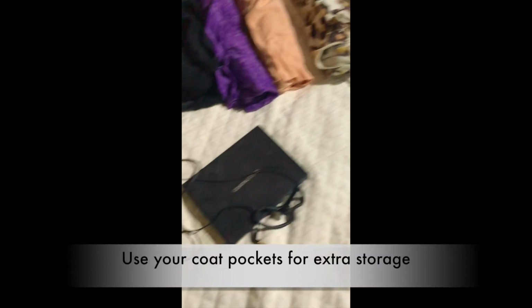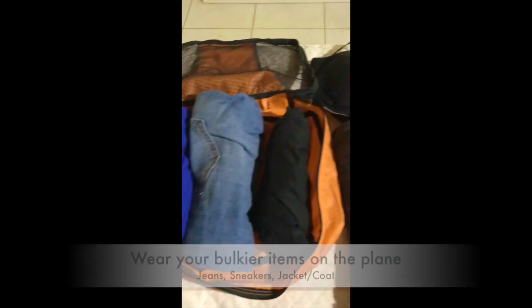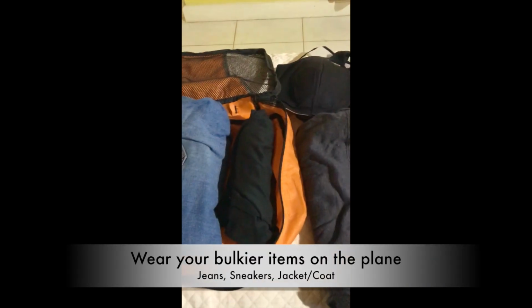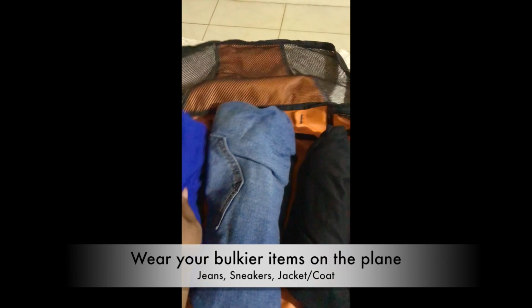Some headphones, and I use these e-bags to pack my clothes and get them in the backpack. So I just have one skirt. It's a knee-length skirt, one pair of jean shorts.